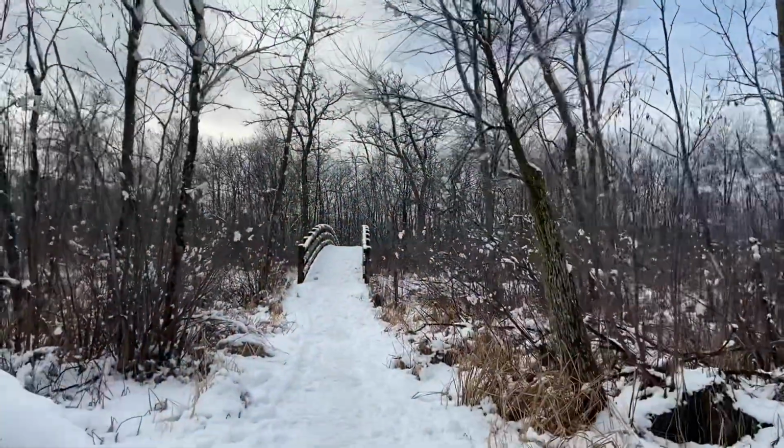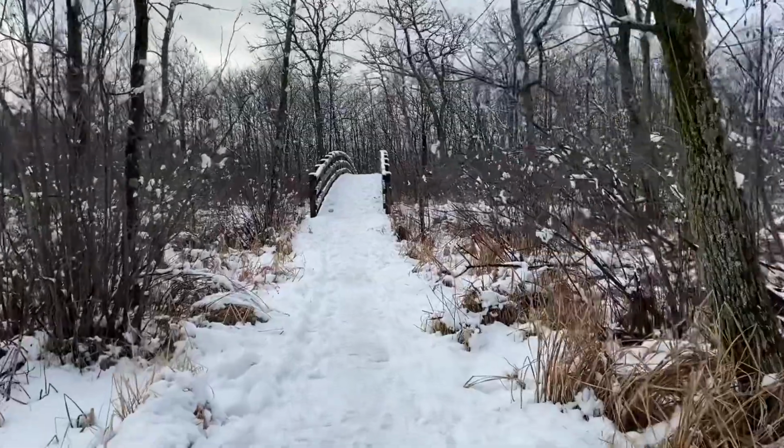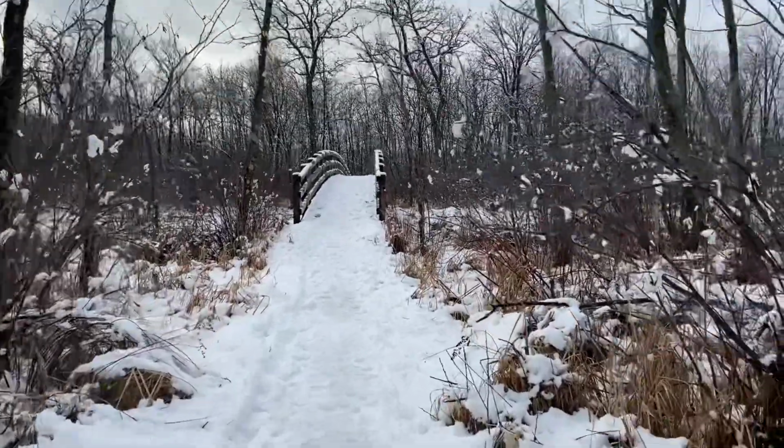Alright, you guys, so we just came onto this awesome bridge. Look at this. Looks like it's over a river.